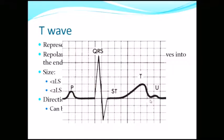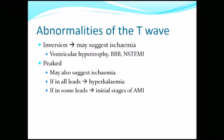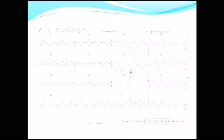What's the difference between hyperkalemia and ischemia in terms of your T wave? Will electrolyte abnormalities affect one part of the heart or all parts of the heart? All parts, right? Will ischemia affect one part of the heart or all parts? Usually one part. So if you have peaked T waves in one part of the heart, it's more likely to be ischemia. Whereas if you see peaked T waves like you do here in every single lead, it's more likely to be something like hyperkalemia. Okay?